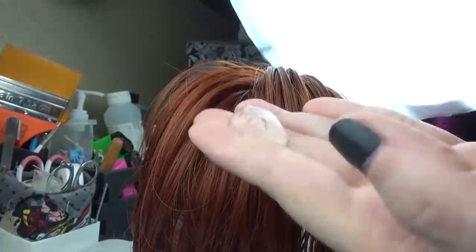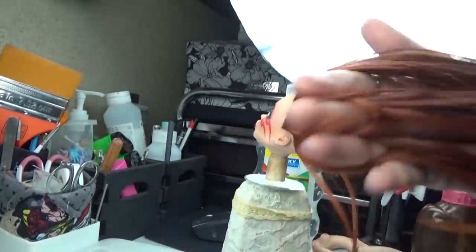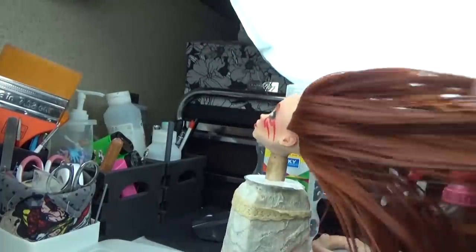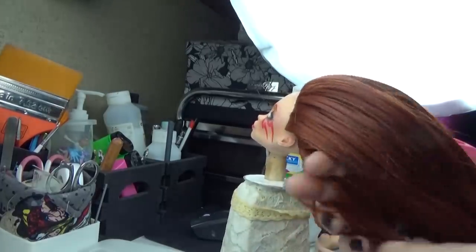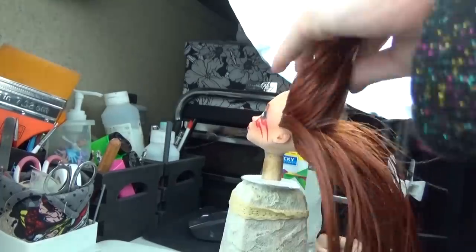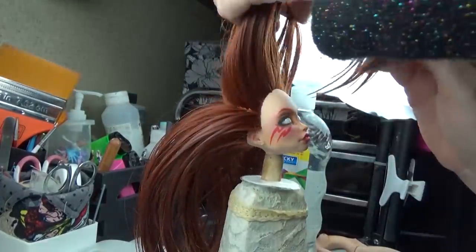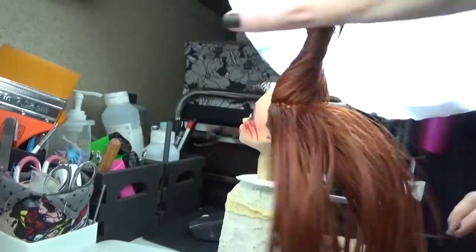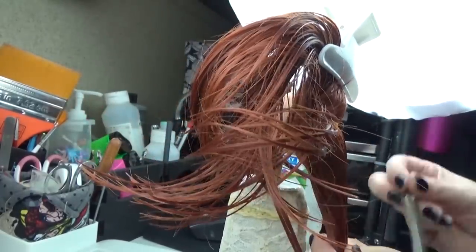So I'm just dampening the hair a little bit to make sure I'm giving her a nice precision cut. And I'm taking some gel, just some cheap hair gel. I like to put it in most, if not all, of the doll hair that I do. It's not heavy or sticky, but it helps it maintain the shape. And it's just like plain unscented gel.